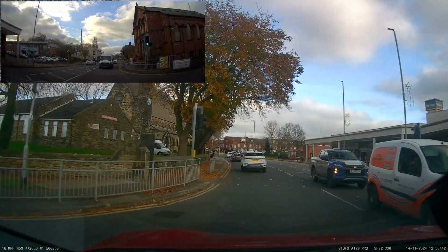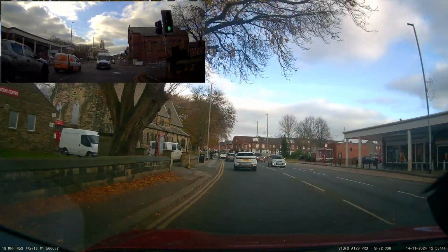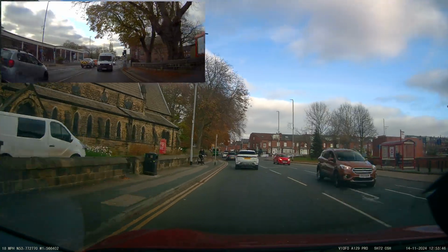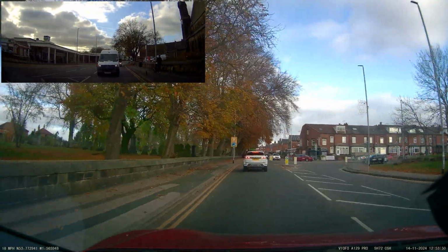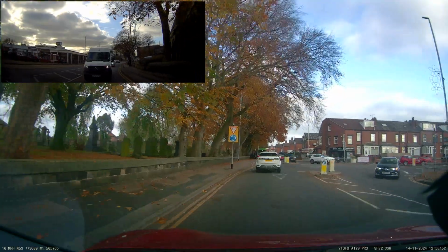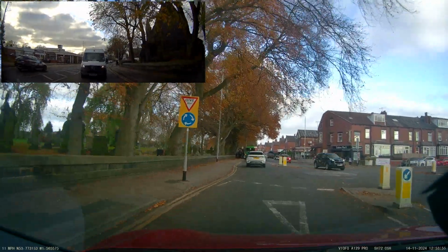So that was the little section of road that I wanted to cover, just to see what it was like from my perspective. It's quite a high-risk area. There's lots of parked cars on both sides. There's a school sign, there's pedestrian crossings, and it's indicated 20 mile an hour zone. So that's how I handled that zone.